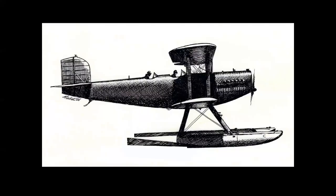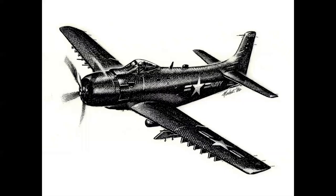Using the thinner points of the rapidograph, you could create some very fine crosshatch patterns and simulate the fabric here on the Douglas M2 on floats. Or in this case, using a combination of scratch board and all the techniques we just talked about, create a dark sea blue gloss Douglas AD Sky Raider with the highlights that you see here.